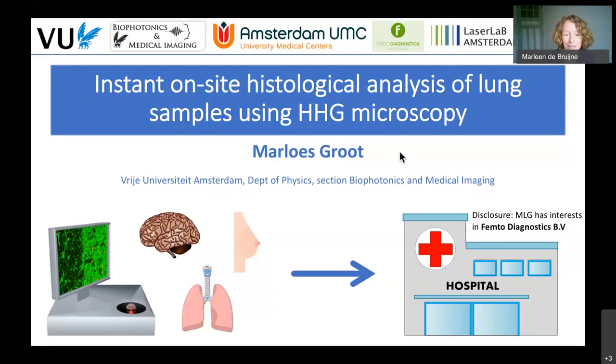Part of the talk today will also be given by a researcher from her group, Max Blocker, who's working on convolutional neural networks for automatic analysis of these images. Marloes, we are very excited to see the possibilities of this new technique. The floor is yours.